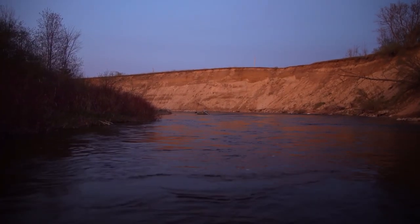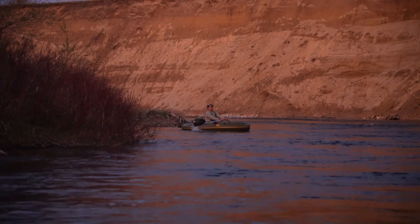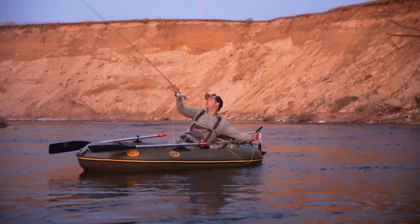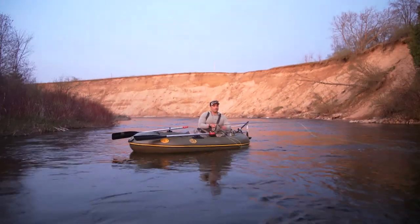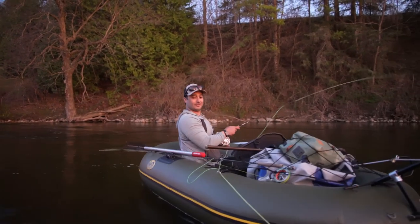Awesome day. I think we got a bend or two left in the river, and let's pack up and get home because it's getting dark. Woo! What a magic little evening this turned into.